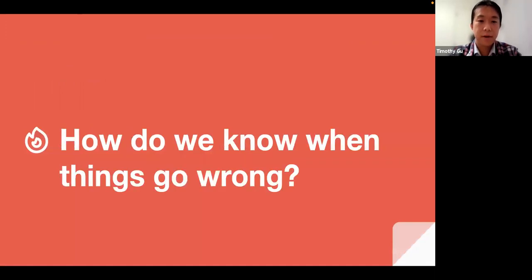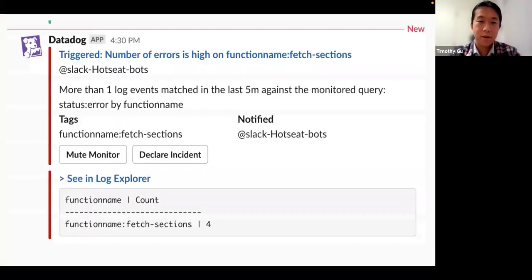So yeah, monitoring. The general premise of monitoring is how do we know when things go wrong? One example is that we have a Slack server, and whenever something goes wrong, we have this service called Datadog that's going to alert us, hey, the number of errors in this fetch sections function is a bit higher than it usually is.